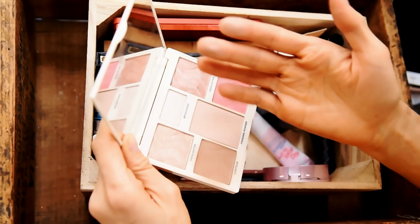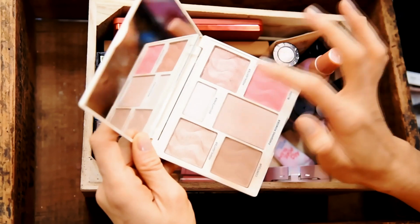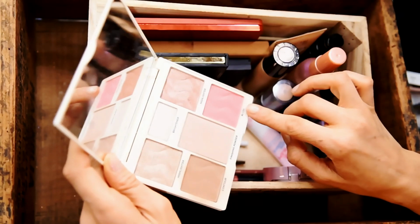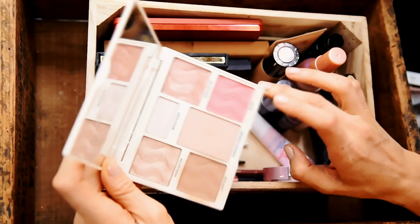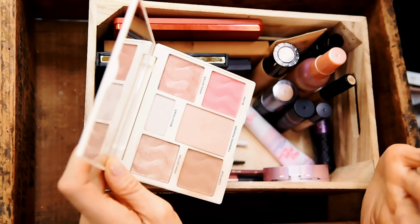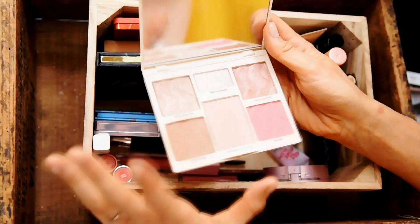I love these highlighters right here for my eyes. They're beautiful eyeshadows, and I love this lighter icy highlighter on my inner corner. Love the blush in here. It's a really pretty pink for when you're a little bit tan. There's something about a pink blush and tan skin that I think just looks beautiful and timeless. I think these highlights will be too dark for me in the wintertime, but again, they make beautiful eyeshadows.